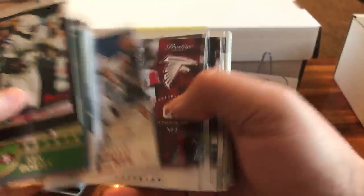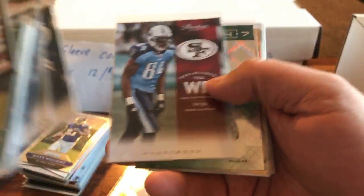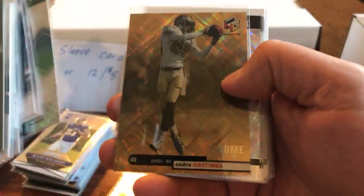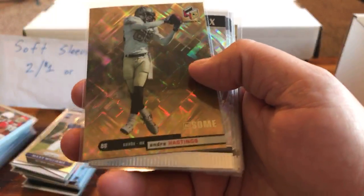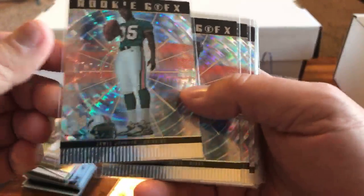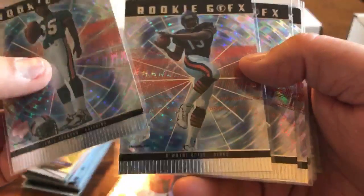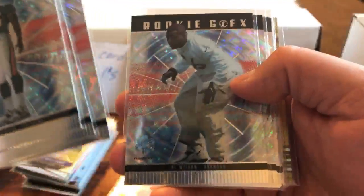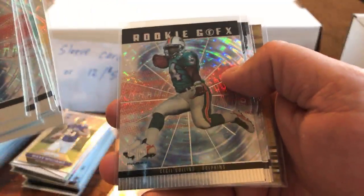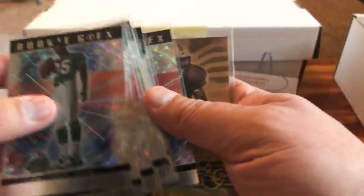Remember when he was on the cover of Madden? Matt Ryan, Zach Brown rookie. I'm not going to say all these cards because there's so many to name, but this is a gold insert of Andre Hastings. This was a cool set, this Rookie Holographics. Dwayne Bates, Al Wilson, Carsten Bailey, Michael Cloud, Cecil Collins, Cedric Irvin, Sean King.